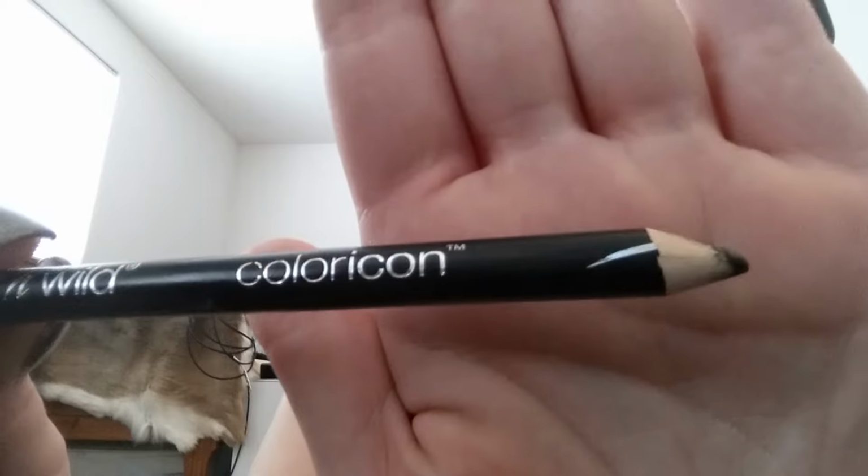Next, I'm going to go through with my eyeliner and do my lower waterline and my upper waterline. Oh, I'm sorry, I didn't show you guys what I'm using. Hold on one second. This is my Wet n Wild ColorIcon Black. And this is one of my tried and true favorites.